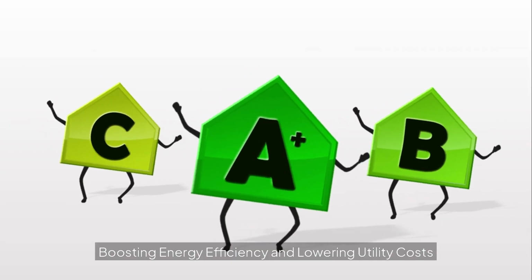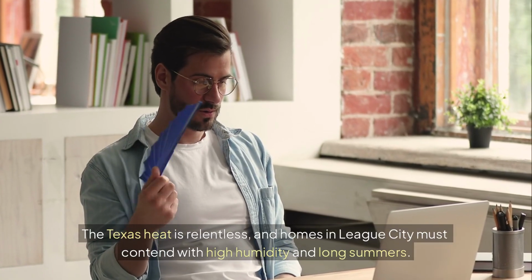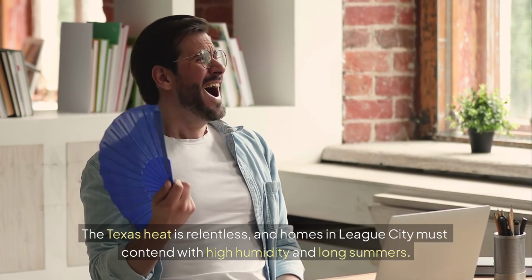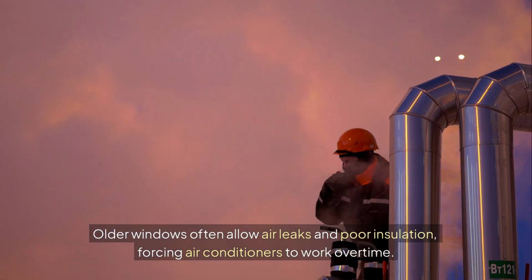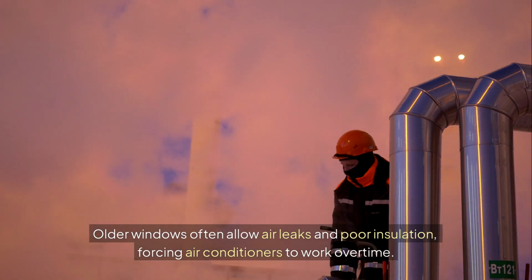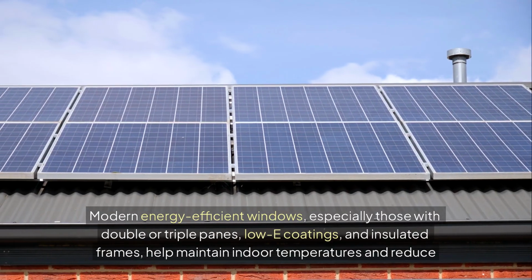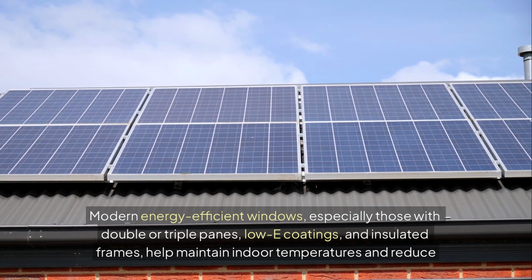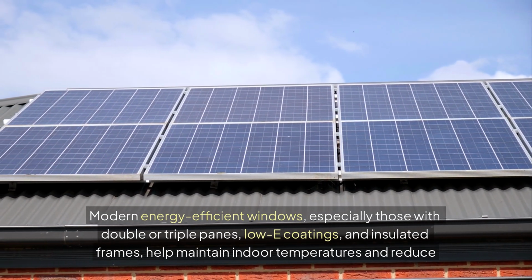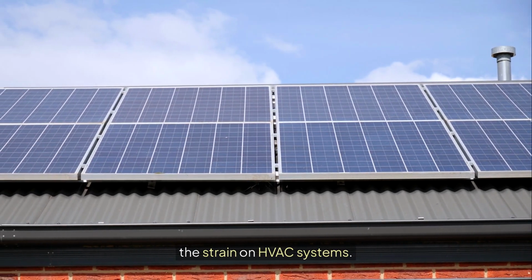Boosting energy efficiency and lowering utility costs. The Texas heat is relentless, and homes in League City must contend with high humidity and long summers. Older windows often allow air leaks and poor insulation, forcing air conditioners to work overtime. Modern energy-efficient windows, especially those with double or triple panes, low-E coatings, and insulated frames, help maintain indoor temperatures and reduce the strain on HVAC systems.